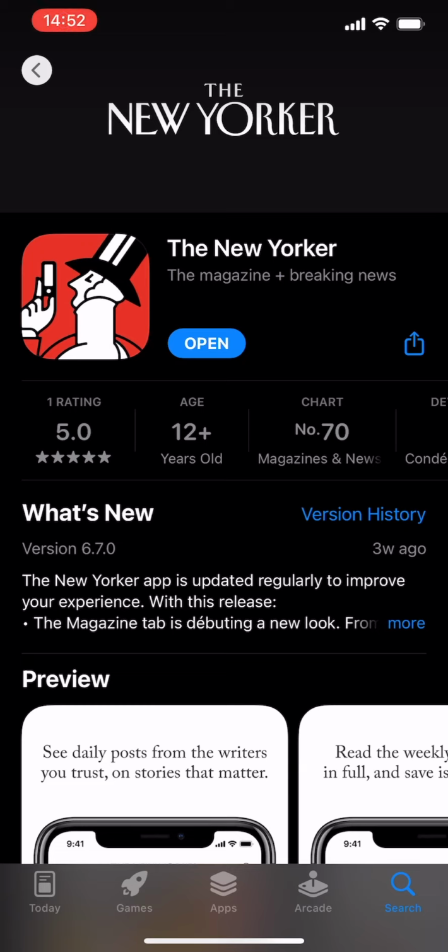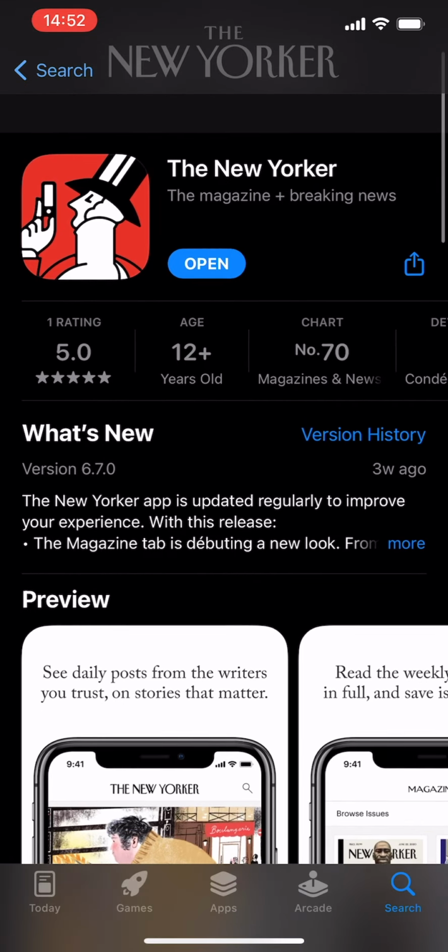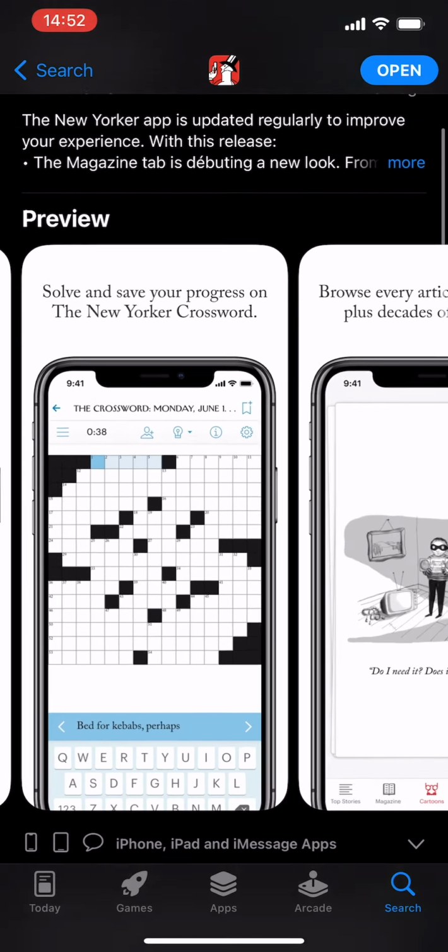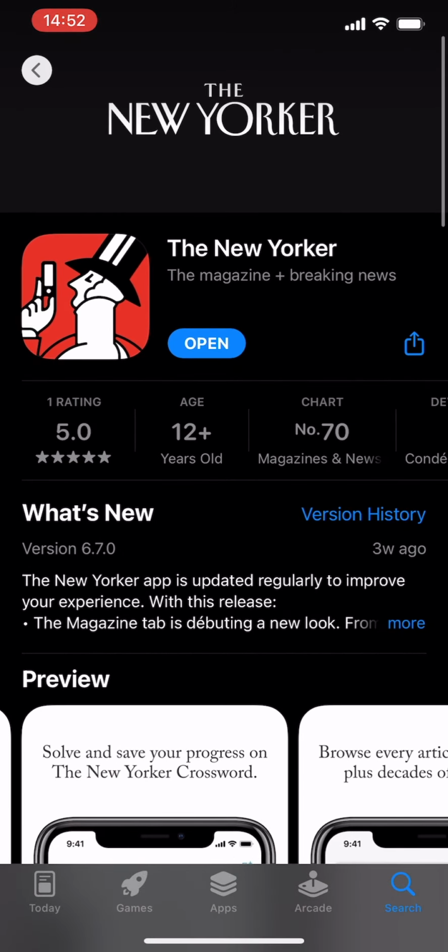Hey, Bouncer here, and today we're going to be talking about the New Yorker app. So it's a magazine, and it also gives you breaking news. I know them for their famous covers, the designs that they have, and also this awesome font that they use for their designs. And also the icon that you see here, I really like it. It's very unique as an icon.